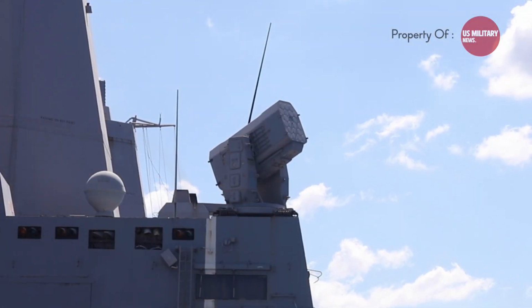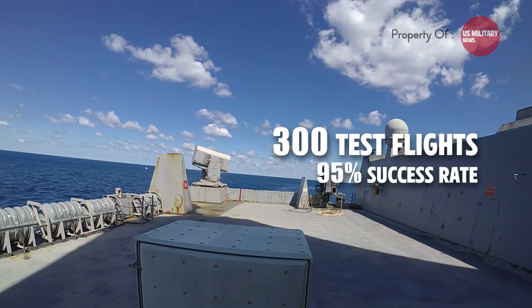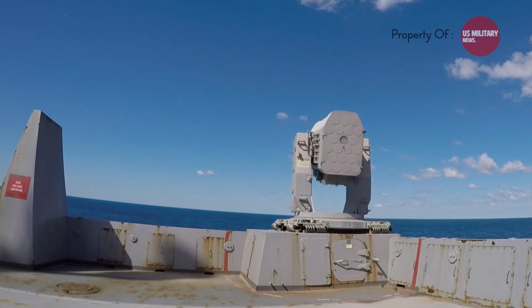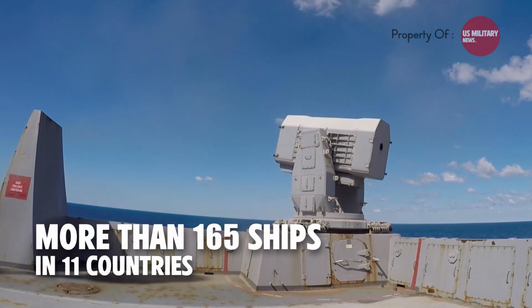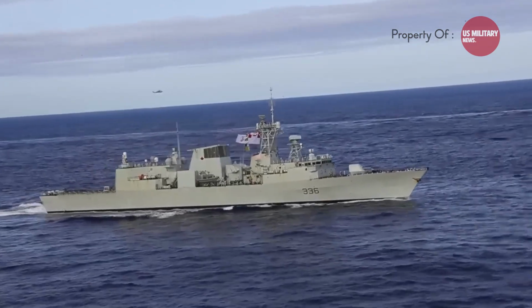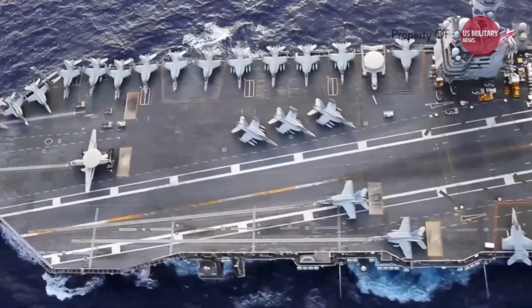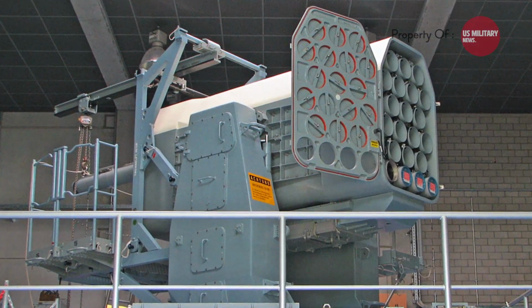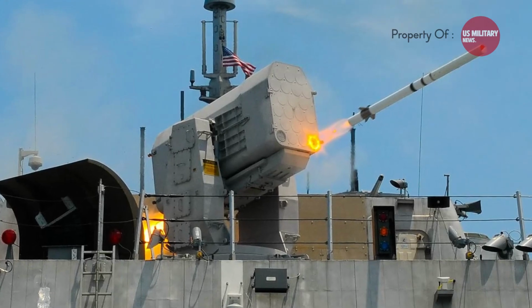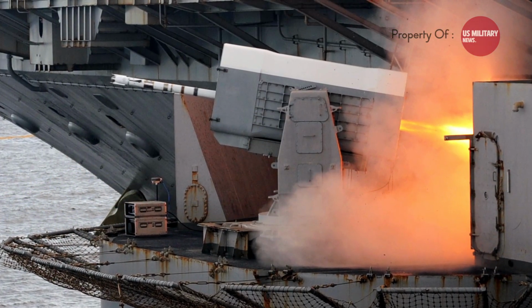According to Raytheon, the RAM has been fired in more than 300 test flights with a 95% success rate. It's currently deployed on more than 165 ships in 11 countries, ranging from 500-ton fast attack craft to 100,000-ton aircraft carriers. The Rolling Airframe Missiles, together with the Mark 49 Guided Missile Launching System and support equipment, make up the RAM Mark 31 Guided Missile Weapon System.